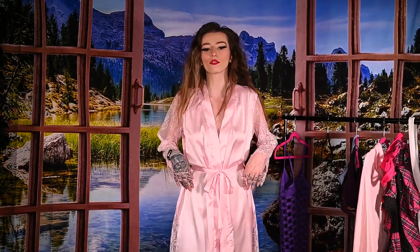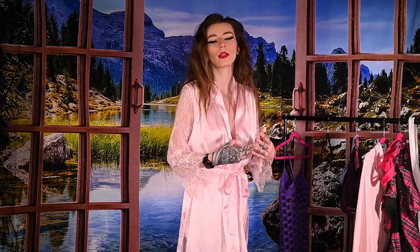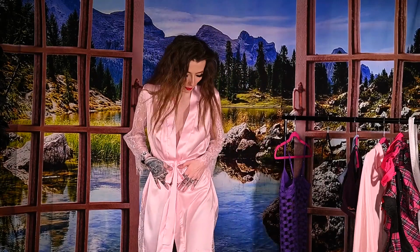So this robe does have the little loopholes to hold your waistband. Super fun. I love that. So that way when you untie it, you don't have to worry about where your little waist tie band thing is going. It just stays connected to the robe, which is super lovely. I don't have to worry about losing this thing ever because it just sits on the robe. And I love that.